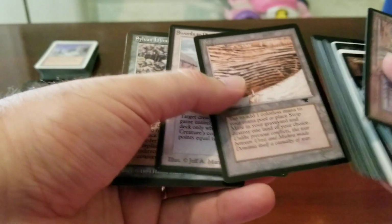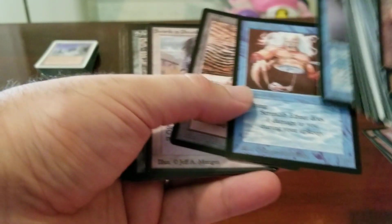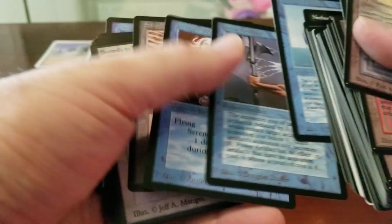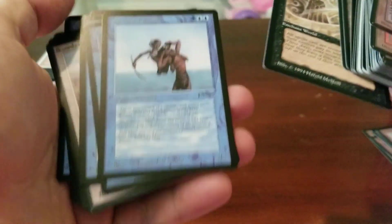Swords to Plowshares, the Strip Mine, which is so cool. I think this one just has a straight up off, but I could be wrong there. Okay, no, I'm wrong. All right. Then we have, again, nice pieces. Some of these cards look super great, and some look like they were just printed, and that's kind of the dead giveaway, right?